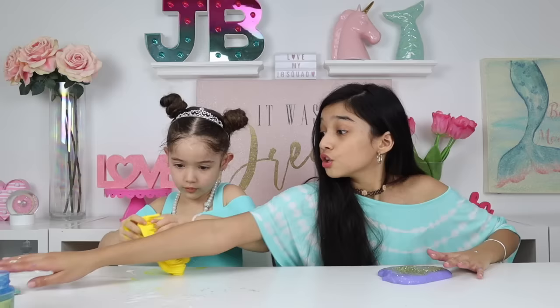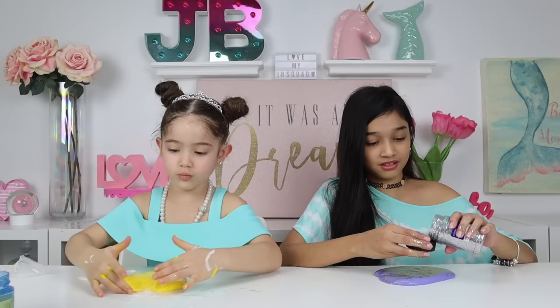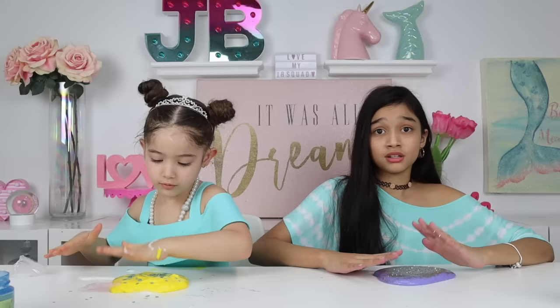Wait, you want to open it for her? Yeah. This is what she's adding, guys. I don't know if you can tell. It's almost like adding miniature charms. My nails are still dirty from the slime. Tropical. It looks tropical. It looks like a pineapple.